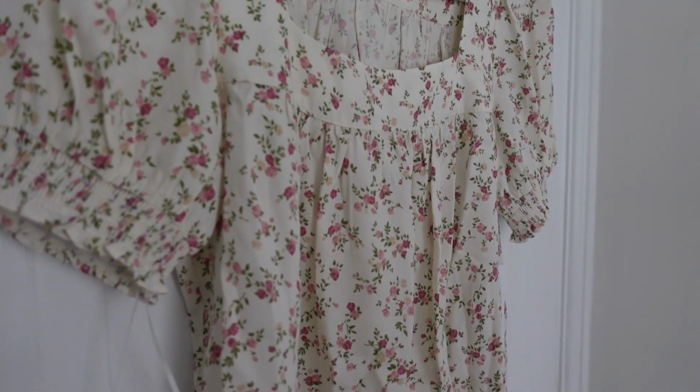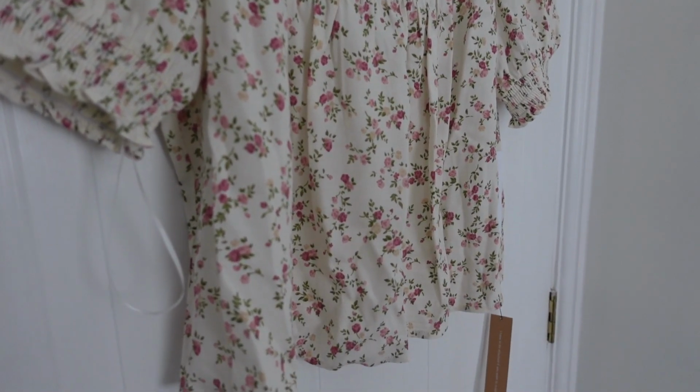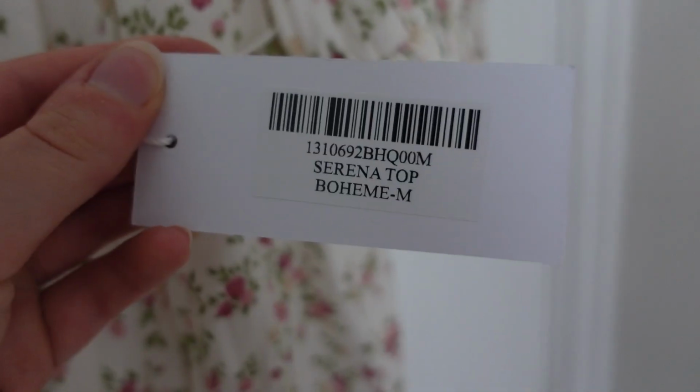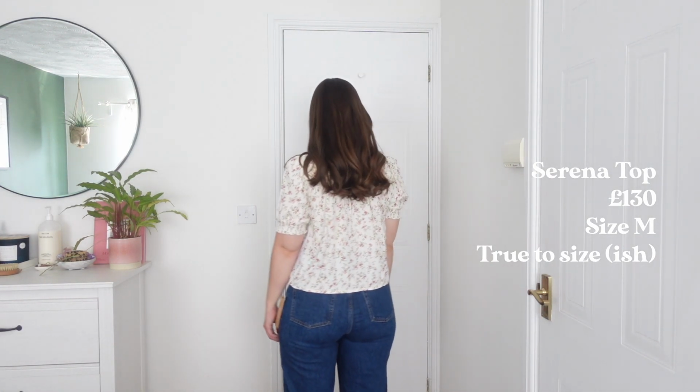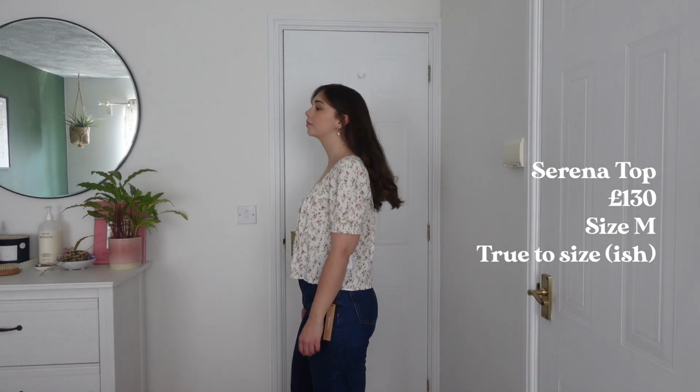This next top is the Serena top. This is probably one of my least favourites. It's definitely my least favourite top that I ordered. Not necessarily because of the quality, there's nothing wrong with it per se. I don't think it's very flattering, as you can see. It makes me look quite wide. And also the neckline, I feel like the neck should be lower.